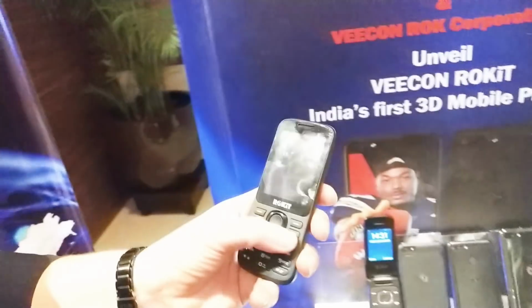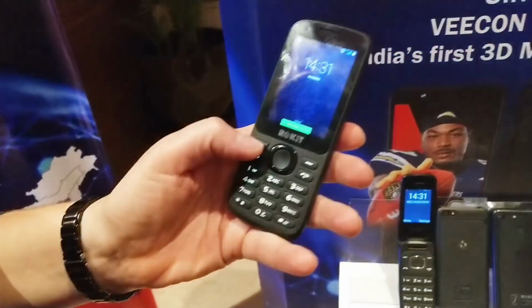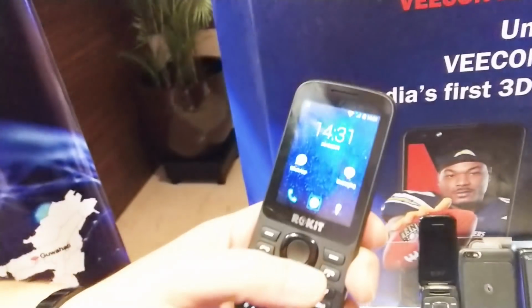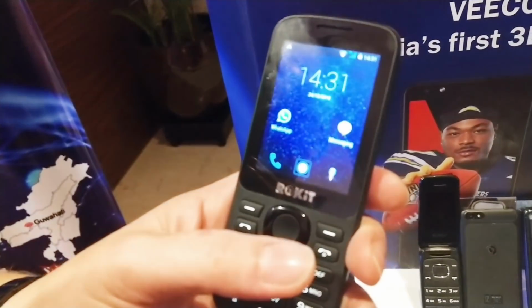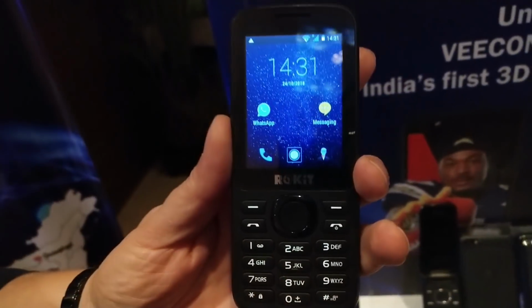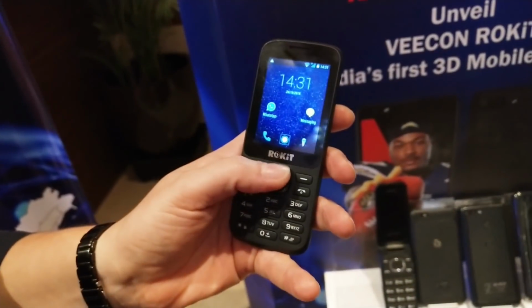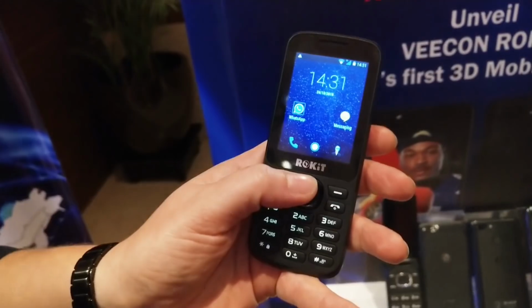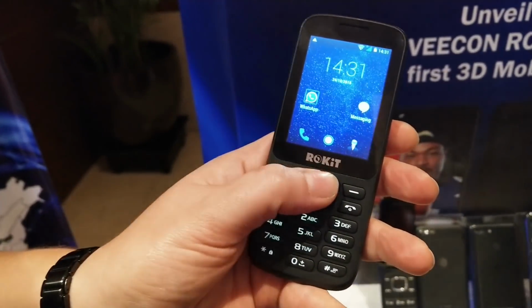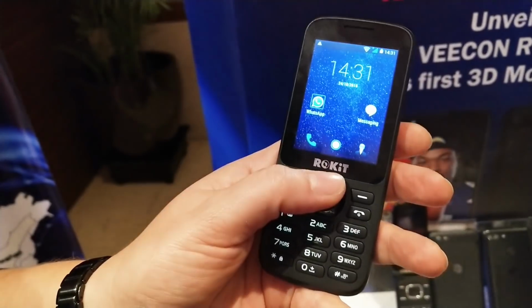So this one is the first, like the most basic model. Right? So basically the 2 of them have the same specification. The only thing is that this is the regular bar version and the other is the flip. So here you can see already there is WhatsApp. The WhatsApp and Facebook are already inbuilt.